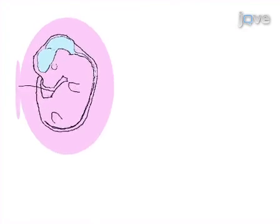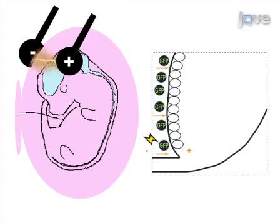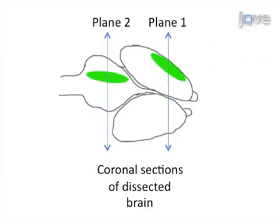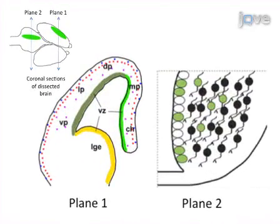The final step of the procedure is to apply an electric current to the embryo through the uterine wall, orienting the paddle electrodes such that the positive pole is placed over the preferred site of transfection. Ultimately, results can be obtained that show the proliferation, migration, and differentiation of neural progenitors in the telencephalon, diencephalon, and retina through immunofluorescence microscopy.